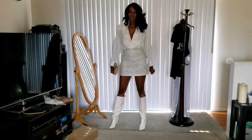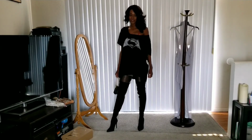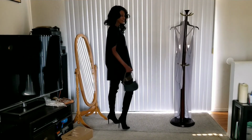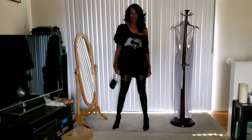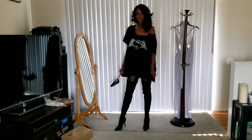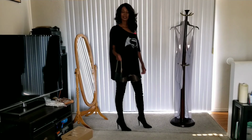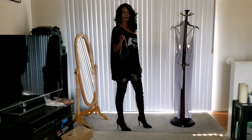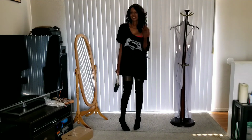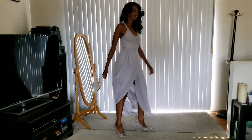Oh, so excited. Next is my Batman versus Superman t-shirt that I styled as a dress because I can. I styled it with some Zac Posen tights, my Fashion Nova thigh-high boots, and my little jean bag. So for the next DC Comics movie that's coming out, this is what I'm wearing. I think Wonder Woman's coming out before the end of the year or the beginning of 2021? This is my outfit.